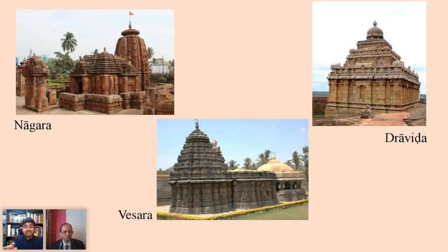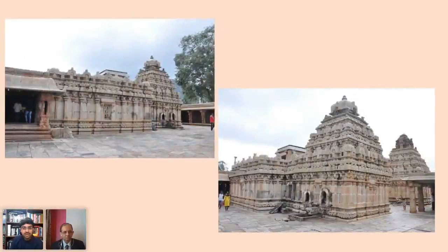One cannot ask questions, why do we have these different styles? Why do people speak Malayalam in Kerala? Why do people speak Gujarati in Gujarat? You can't ask such questions. They are just regional tastes which have developed. And a mixture of the two tastes, where you have pronounced straight lines as well as horizontal striations, is called the Vesara, which is the mixture of Nagara and Dravida. These are broadly the three different styles of temple construction we find throughout India.